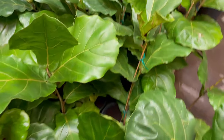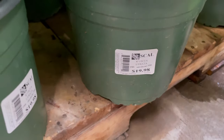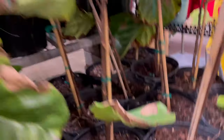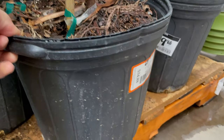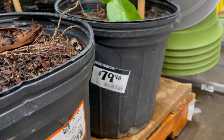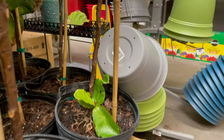$17.98. More medium size Fiddle Leaf Figs for $19.98. Bigger ones for $34.98. And this one for $79.98, which I don't believe.